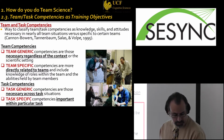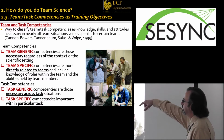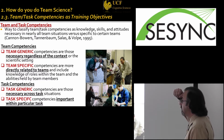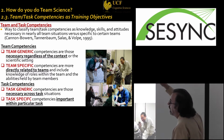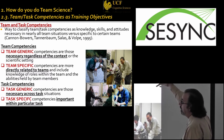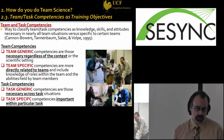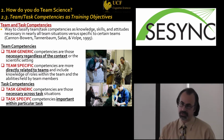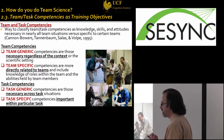Now, I think I'm going to go through this quickly in the interest of time, because I'd like to have some discussion. One particularly relevant theoretical construct to team science that I've been promoting is this notion of team and task competencies. So Jan Cannon-Bowers and her colleagues came up with this framework back in the 90s where they tried to classify what are the competencies necessary for effective teamwork, and they broke it down into specific and generic competencies. So they talked about team generic and team specific and task generic and task specific competencies.